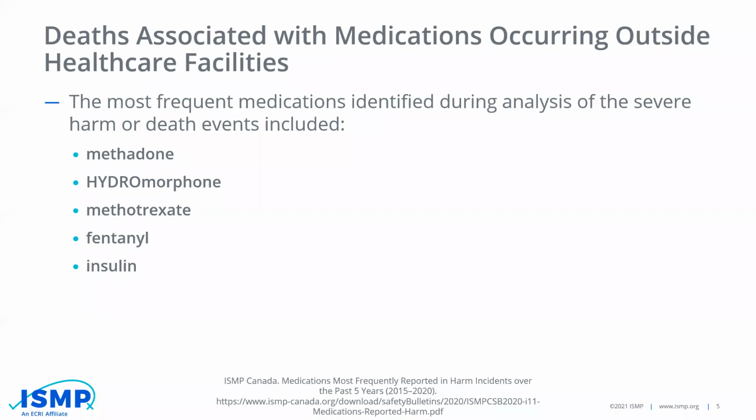As background about high-risk medications, I have 2 slides to review. First is something that came from our sister organization in Canada, ISMP Canada, and they published a report. You see the citation at the bottom of the screen: medications most frequently reported in harm incidents over the past 5 years, and it came out in 2020.